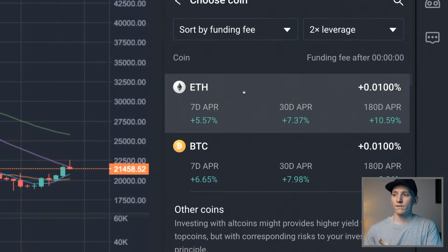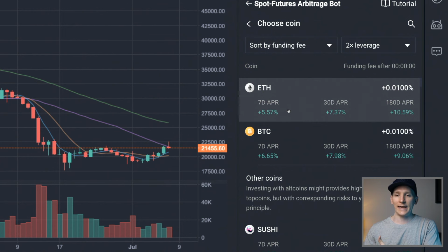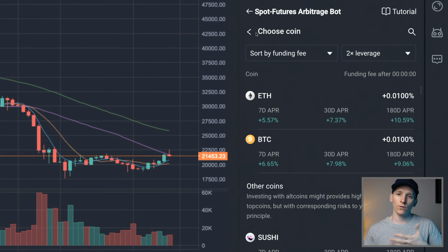But you can see on Pionex, you basically have Bitcoin and ETH to choose from. I would trade these really because these are just the most liquid investments. And so you're not going to get some crazy price movements in them.